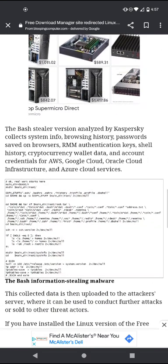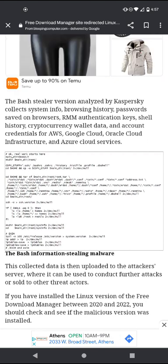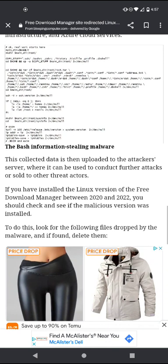The bash stealer version analyzed by Kaspersky collects system info, browsing history, passwords saved in browsers, RMM authentication keys, shell history, cryptocurrency wallet data, and account credentials for AWS, Google Cloud, Oracle Cloud Infrastructure, and Azure cloud services. This collected data is then uploaded to the attacker server where it can be used to conduct further attacks or be sold to other threat actors.